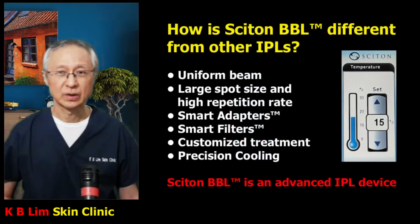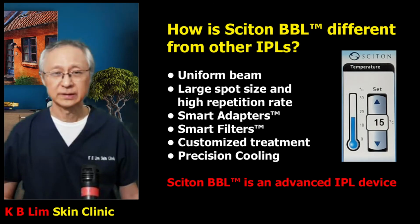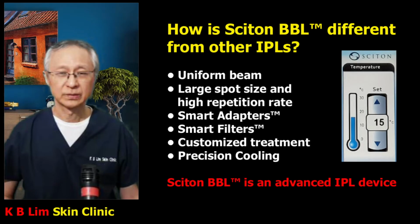So how is BBL different from IPL? Because as mentioned, they work in the same way. Sciton's BBL is different because it produces a uniform beam, which reduces the risk of hot spots and reduces the risk of superficial epidermal burns. It also has one of the largest spot sizes in the market, 15 by 45 millimeter, and a high repetition rate, so treatment can be carried out rapidly. It also comes with smart adapters that allow treatment of different size target areas. In addition, it has smart filters which can be changed on the fly, as we'll describe shortly.